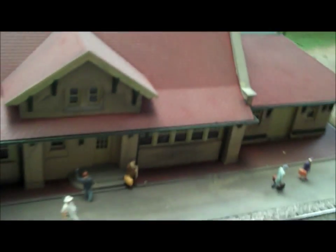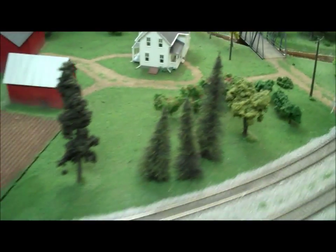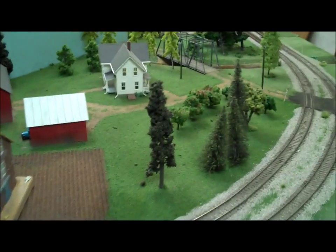Now, one of the original things was this water tank here. Many, many years ago, there was a water tank near the station, used to fill up water for the steam locomotives. And then we go to the countryside here, with the two bridges and mostly farm landscape going out from Mount Vernon towards Newark, Ohio.